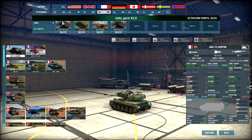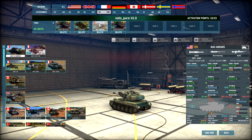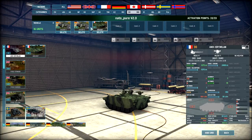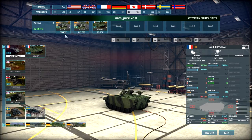What I intend to do is get my Chieftains and the Swedish tanks to draw the main bulk of the fire and absorb the main bulk of the fire, while I micro my Abrams and use the ATGM vehicles that I've chosen over here to be my main punching force. That is something that I tend to do in my deck choices.